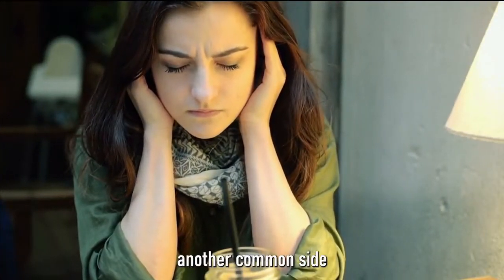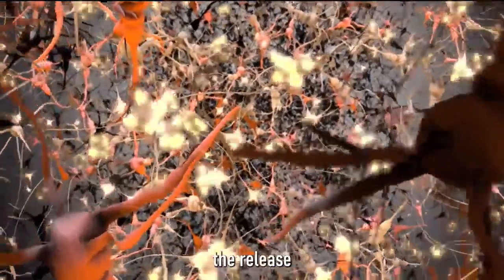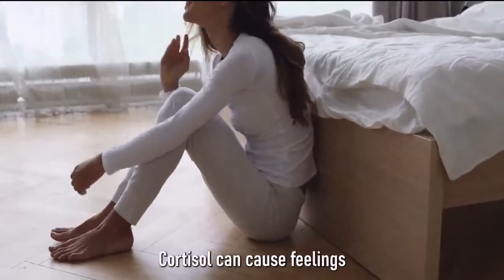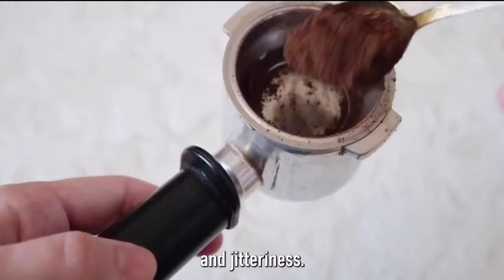Anxiety is another common side effect of caffeine overconsumption. Caffeine can stimulate the release of cortisol, a hormone associated with the body's stress response. In high doses, cortisol can cause feelings of anxiety, nervousness, and jitteriness.